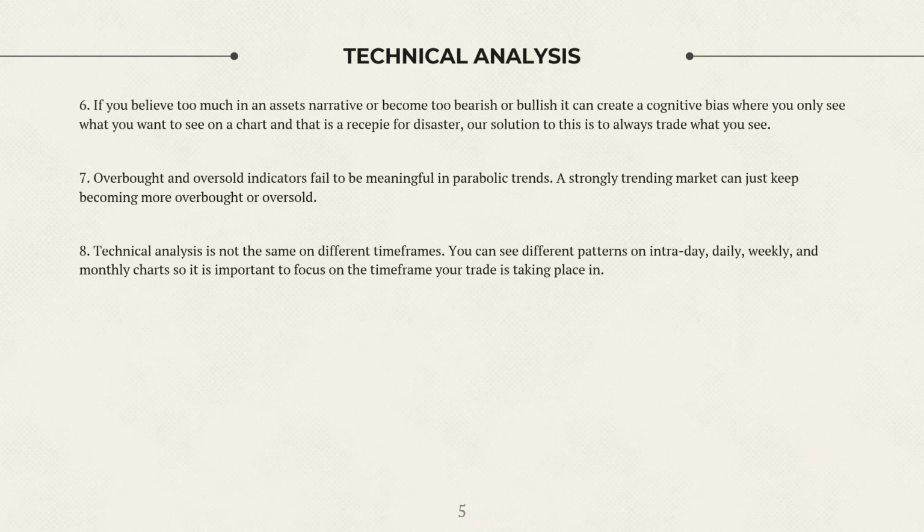Number 8, technical analysis is not the same on different time frames. You can see very different patterns on intraday, daily, weekly, and monthly charts. So it is very important to focus on the time frame you trade and focus on those specific indications. If you trade on the 1 hour chart, make sure you check the 4 hour and the 10-minute, 30-minute, 45-minute charts so you can gauge where price action is going.